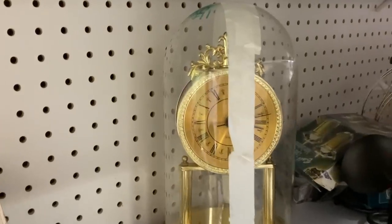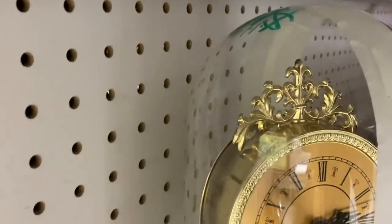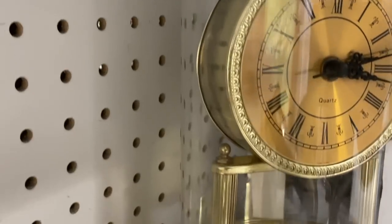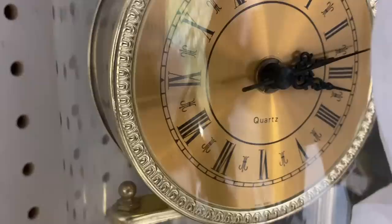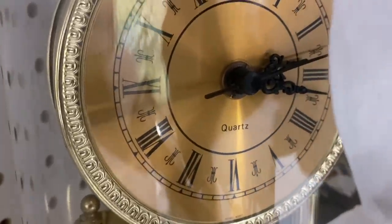This clock was so beautiful, but part of it's broken off, the bottom part, and it just seemed like $15.99. It just seems steep for a broken clock. I guess if you could fix it, maybe?